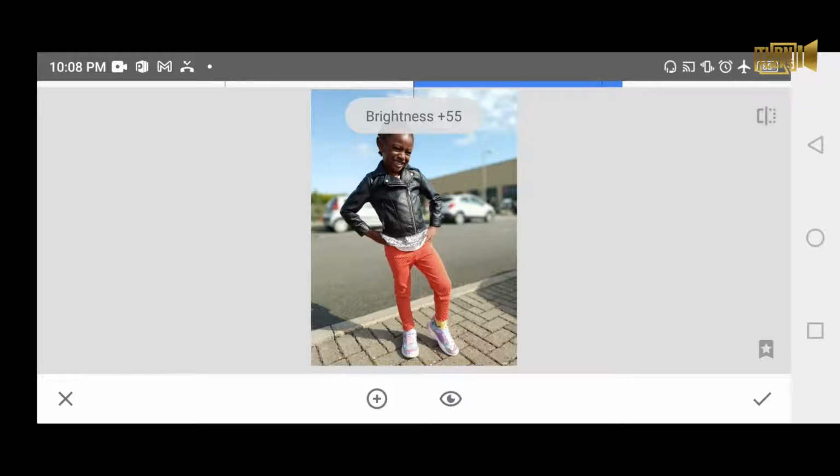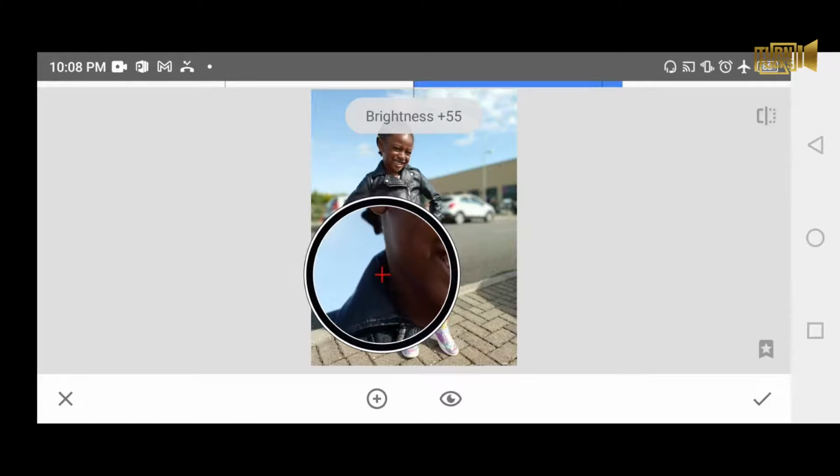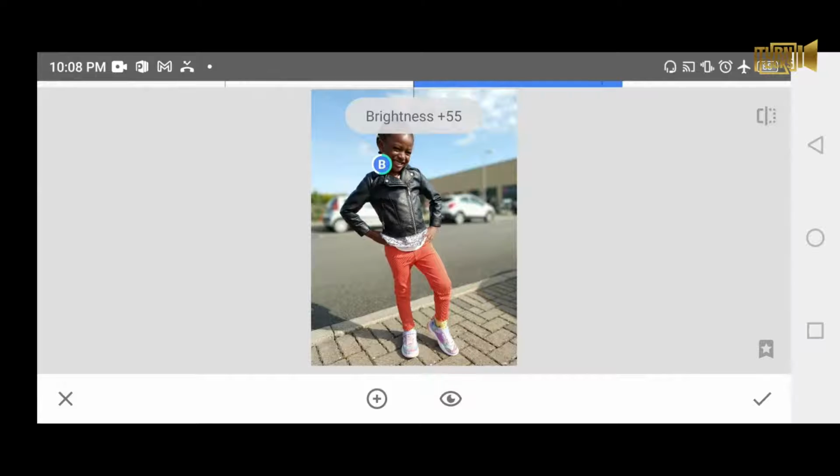You see, so now the brightness is going to where I want it to be, because now I can see it on her neck and her head. Let me now see if I move it a bit towards where the collar of her jacket is. Let me see what I will get here, just around there. Before, after, before, after, before, after. Yeah, I think I like it where it is there.